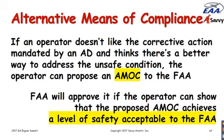We also discussed the issue of alternative means of compliance. If an operator doesn't like a corrective action that's mandated by an airworthiness directive and thinks that there's a better way to address the unsafe condition, there are provisions in the regulations that allow an operator to propose an alternative means of compliance to the FAA. The proposal is normally submitted to the ACO that was responsible for the AD in the first place, and the ACO will ask the operator to provide supporting data to show that the alternative means that's being proposed will achieve an acceptable level of safety.